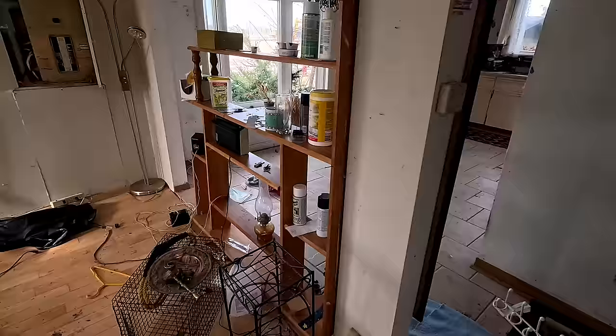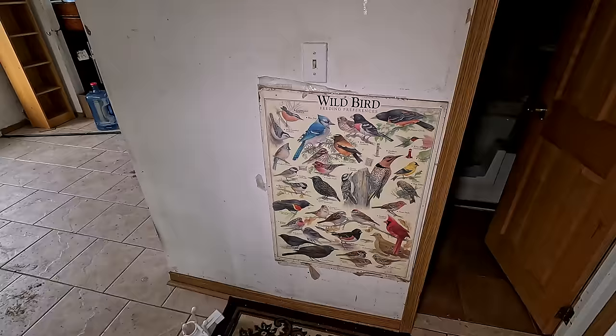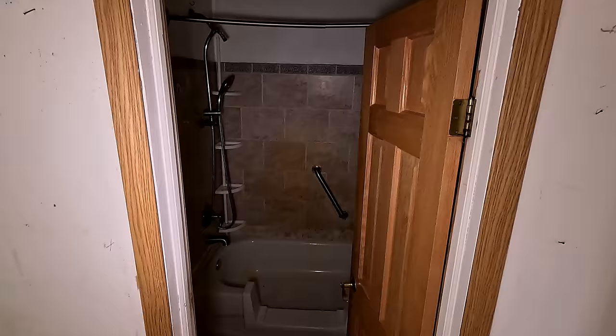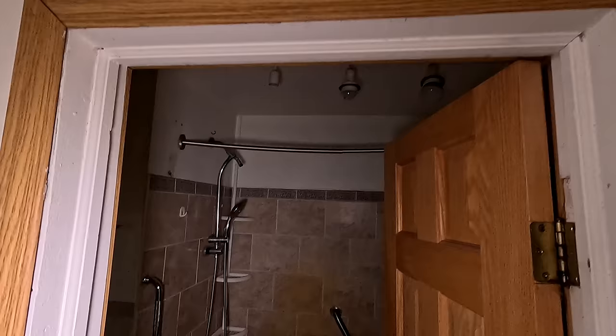Check out some copper candle holders and a little plate. I wasn't sure if it was going to be something special. Birds. All your birds. Oh, that's nice. A lot of these old paintings, I wouldn't want to be leaving them. I'd be taking them with me.